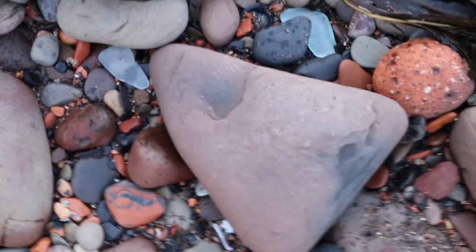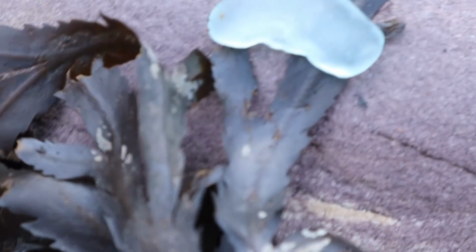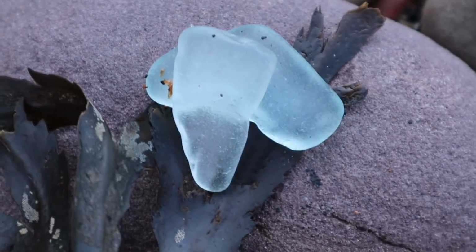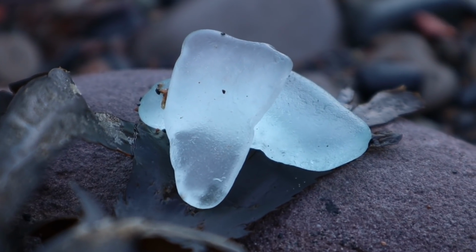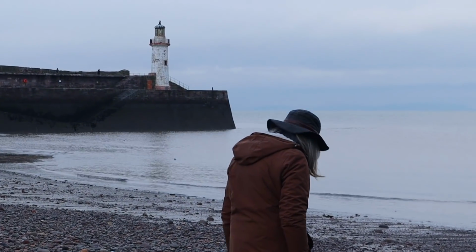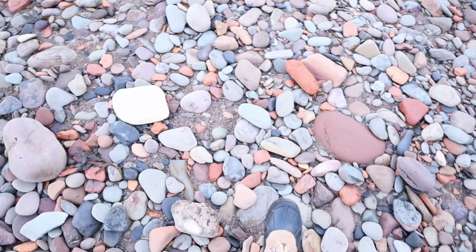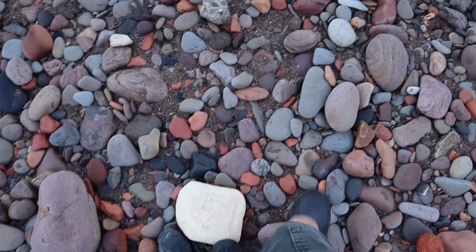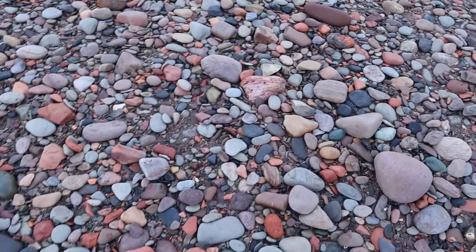There's two huge bits of sea glass here. See that lovely aqua chunk there, and then one just down here as well. I love the colour of it. It's beautiful, isn't it? Pieces of frozen sea. The colours of the rocks on this beach are actually really pretty. It's quite a palette of colours down here. Although there's not very much to find, unfortunately.